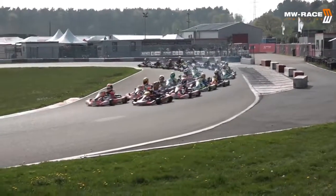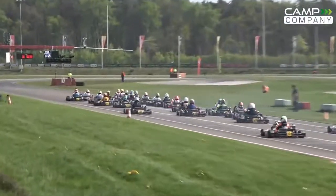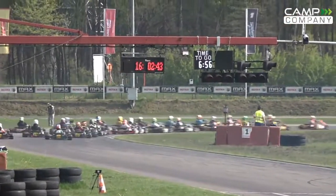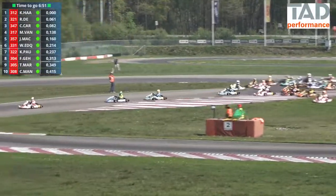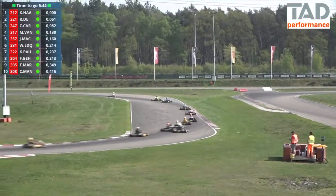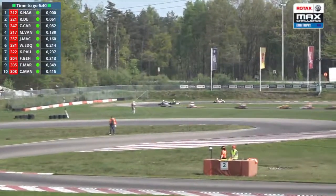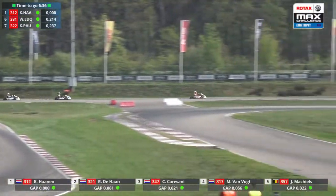So it's Haanen from De Haan on the front row as they go into the tram lines. Red lights on the starting gantry, and we are racing here at Genk. And it looks like Haanen has got the inside line going into turn 1, and it's push and shove. And there's one kart hitting the back of another there, going out, and that's put 2 competitors off track already and way down the order. One of them looks to be the 347. So that might have been Michiels and Kerzani coming together just on the outside of turn number 1.